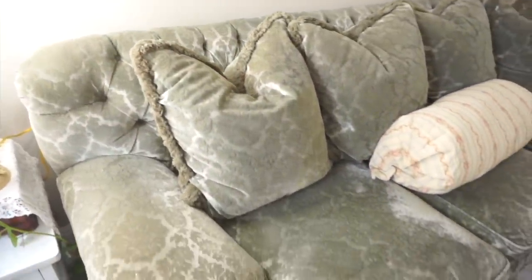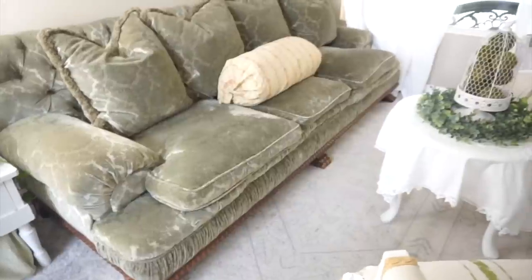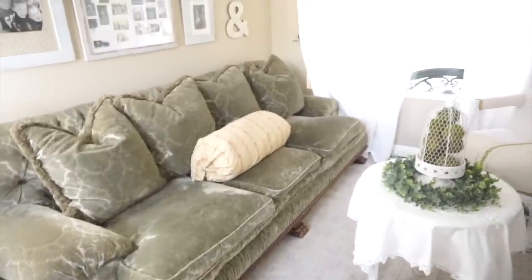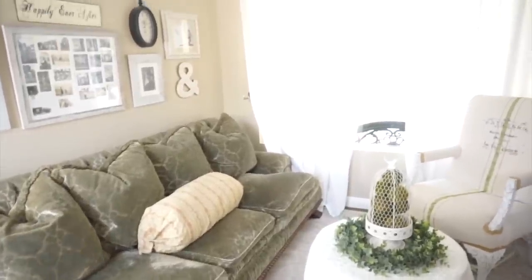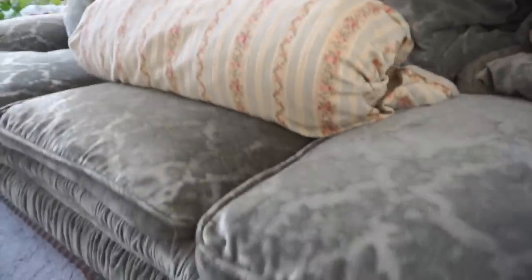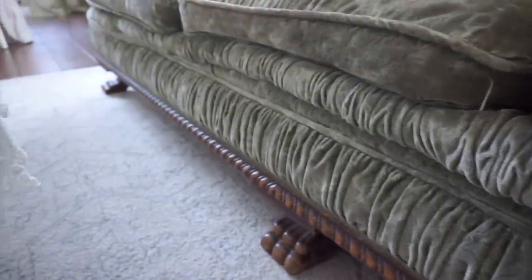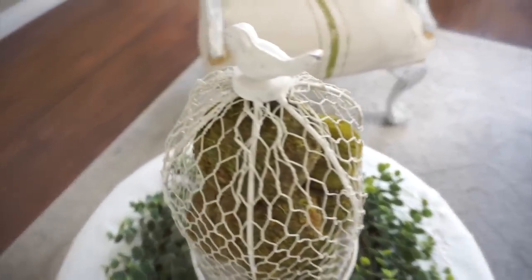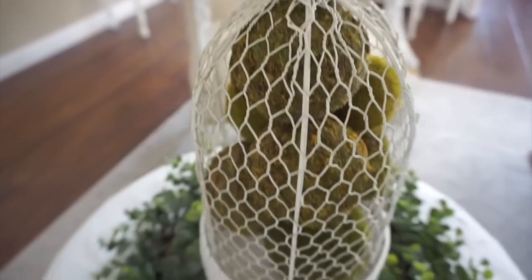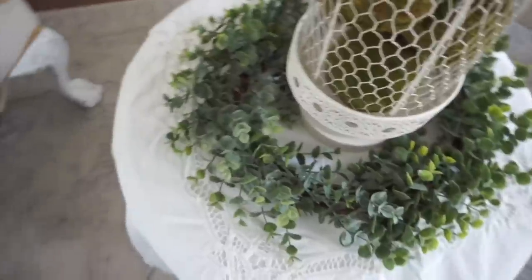So I do get asked about the sofa that I have sitting here in the front room and where I purchased it. My aunt and uncle purchased this sofa at an estate sale or an auction years ago. I believe it was in LA, and this sofa actually belonged to Amelia Earhart at one time. There were two of these, and the matching one is in a museum still. I believe it's in California, LA area. I'm not 100% sure where the museum is, but the matching one is in a museum.